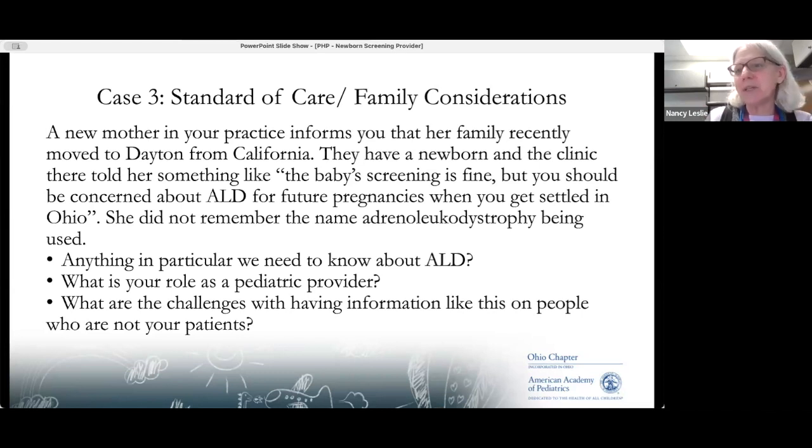The same is going to be true for ALD. Our cutoffs are not meant to find all of them. It's a possibility, not a promise. And we have the same problem with galactosemia. We have the same problem with MCAD. Not very often with PKU, but it's not what we're looking for.